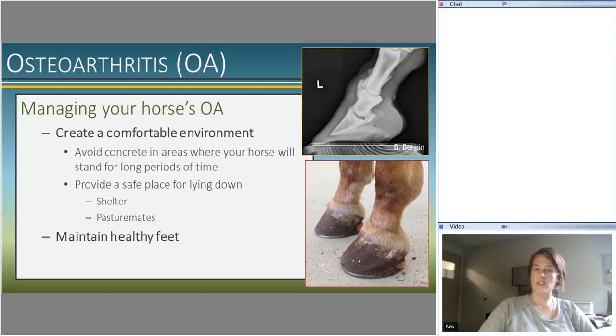And then maintaining healthy feet will also help your horse. So having a good relationship with your farrier, and having a good relationship between your farrier and your veterinarian, can be very helpful.